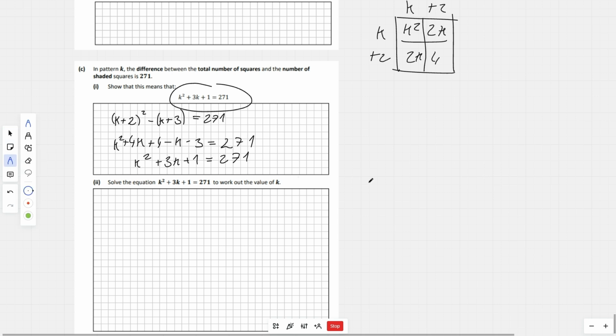Okay, so then for this one here, we have to solve this equation to work out the value of k. Even if you didn't get the last part, you could still do this part. That's often the case, where you don't necessarily need the previous part to answer. So let's say you get stuck on C part 1, just keep on going with C part 2.